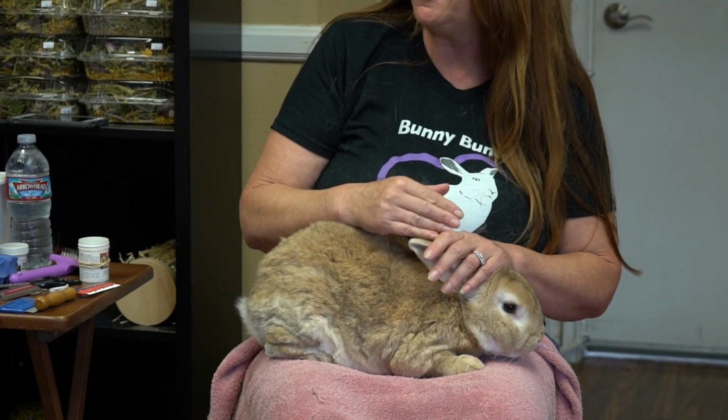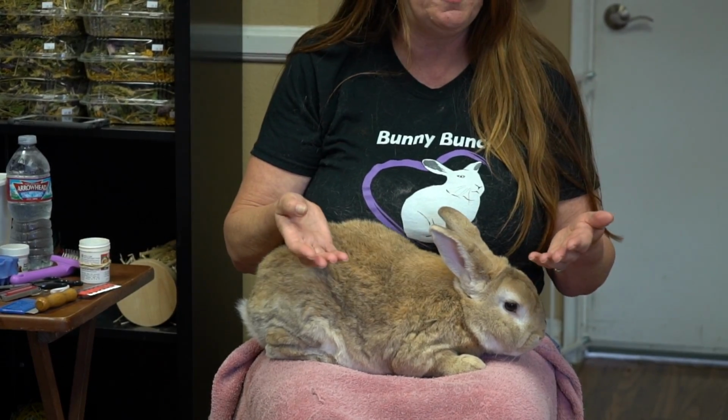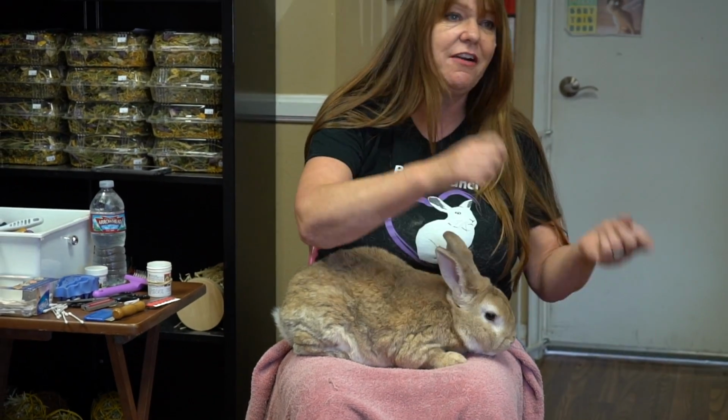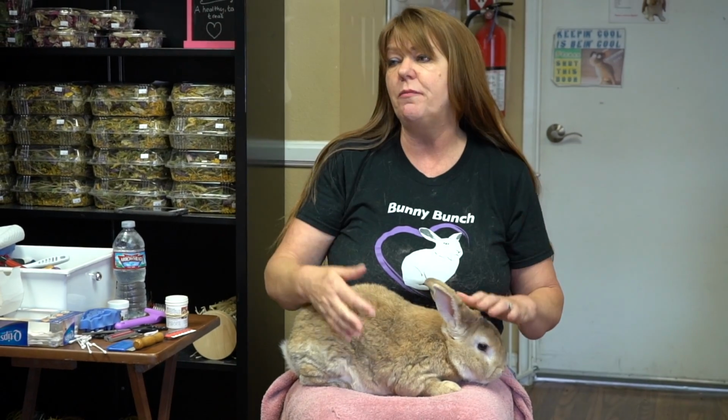So you have to be able to pick up your rabbit. And another reason is not just for grooming. If there's an emergency, if you have to get out of the house in a rush, you've got to be able to get your rabbit in a carrier and out the door. So don't be timid when picking up your rabbit.